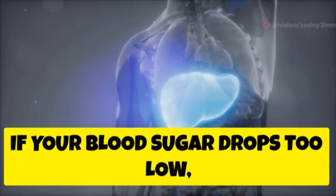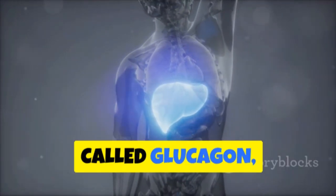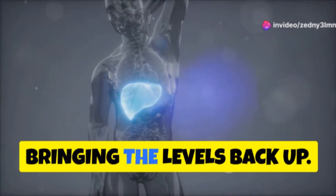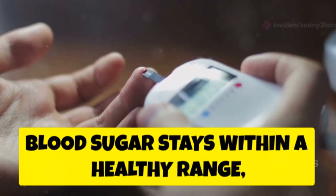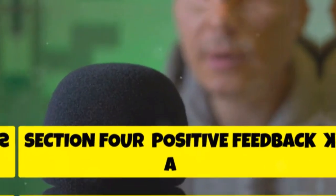Similarly, if your blood sugar drops too low, the pancreas releases another hormone called glucagon, which instructs the liver to release stored glucose into the blood, bringing the levels back up. This constant back and forth ensures your blood sugar stays within a healthy range, preventing drastic fluctuations that could be harmful to your body.